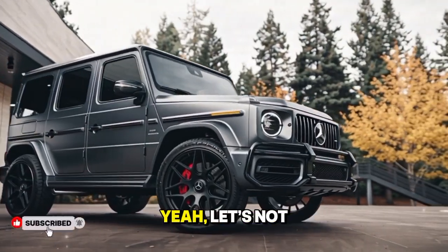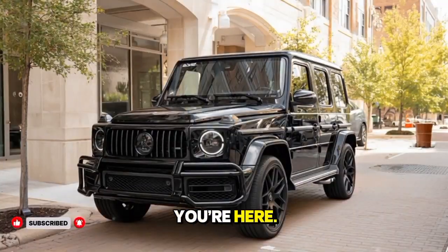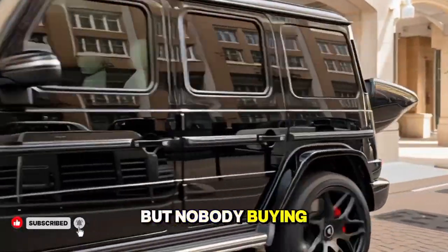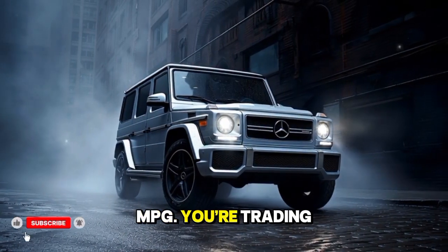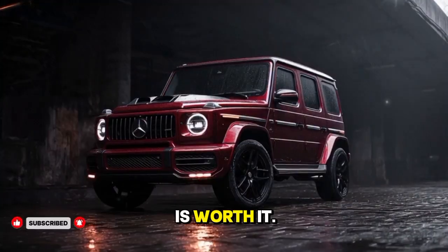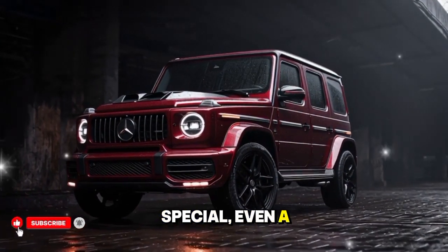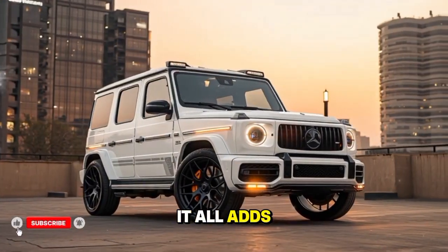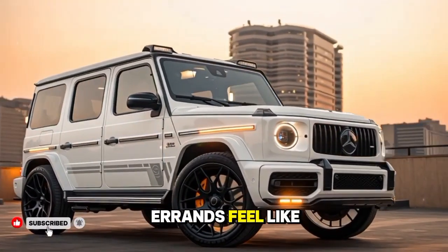Fuel economy? Yeah, let's not pretend that's why you're here. The G63 drinks gas like it's on a mission. But nobody buying one is stressing over MPG. You're trading efficiency for experience. And the experience is worth it. Every drive feels special, even a quick run to the store. The sound, the feel, the presence. It all adds up to something that makes boring errands feel like an event.